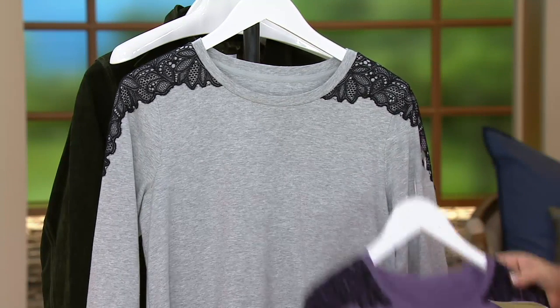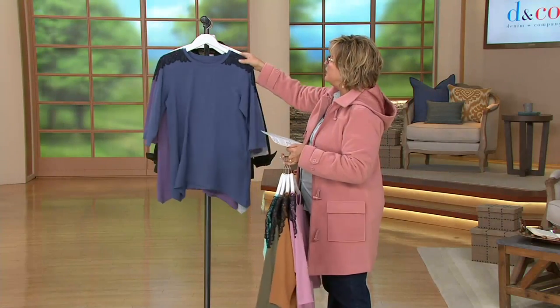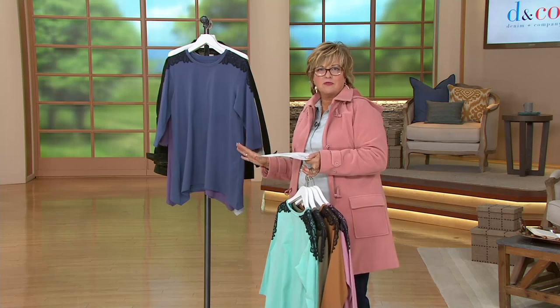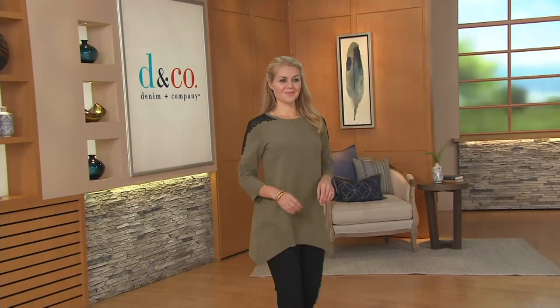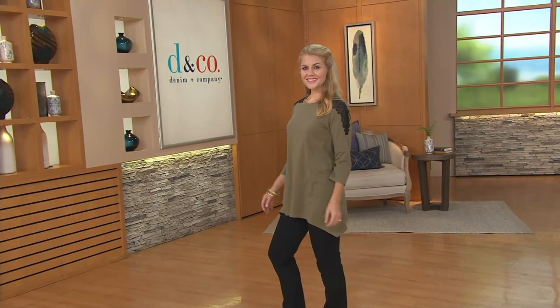So girls, this is a shirt that you can wear just across the board. Casual, you can now wear it dressed up a little bit, wear it with a leather skirt or something, with that black lace on the shoulders. It's going to look really cute with a pair of black pants or leggings or skinny pants. Really terrific. And I love the shoulder detail.